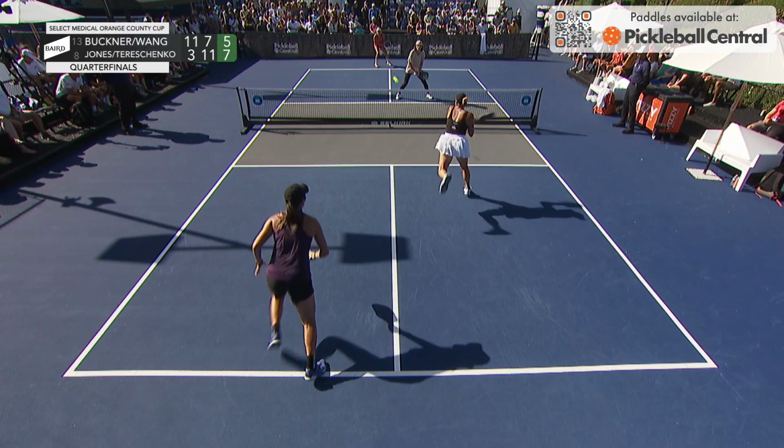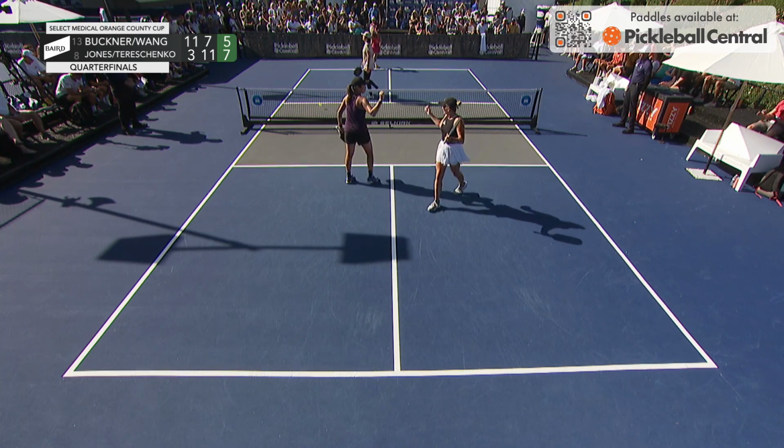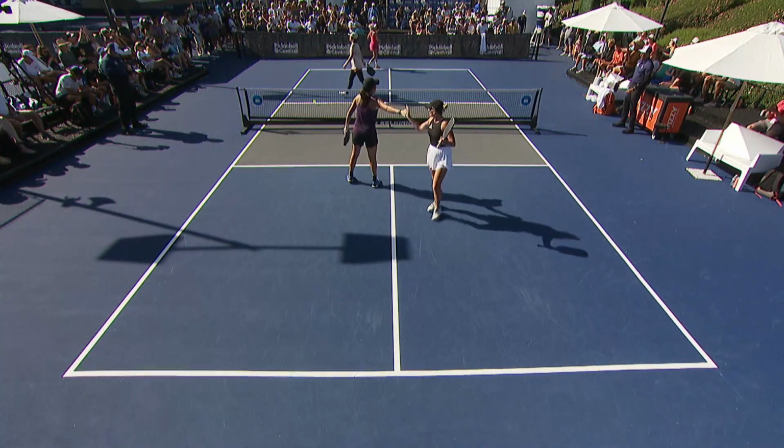Defensive lob. Oh. She was sitting on that ball right in the middle, fed right to her forehand. That was such a great point. Oh my goodness.